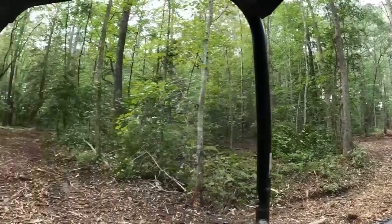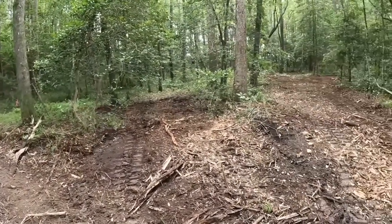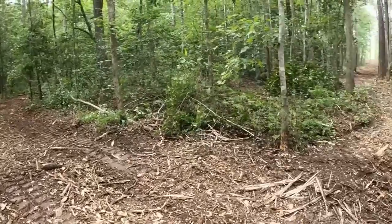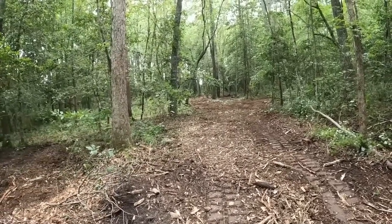I'm over here on the new farm, and I got a friend of mine. He's got one of these big mulchers for a skid steer, and I hired him to come down here, and it was just taking me too long to come in here with the mini and get all the brush out. So I had him come in here.